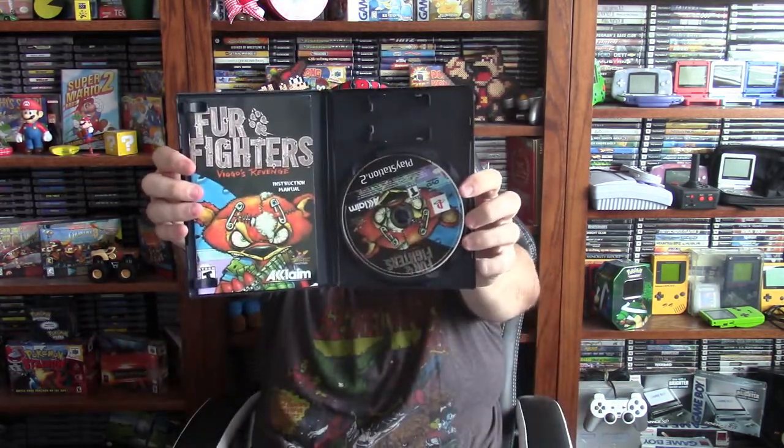That's pretty cool. Then I got a couple of PS2 games from our local ARC thrift store, which is really cool. One of them I do have, the other one I didn't have. I'll go ahead and show the one I didn't have. But these were $2 a piece. The first one here is Fur Fighters Vigo's Revenge, which is an interesting title to say the least. But there it is, complete, very nice shape, so that was really cool. Definitely going into the collection because I hadn't seen it before. I didn't even know it existed till I saw it, so I thought that was pretty cool.